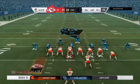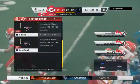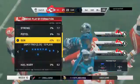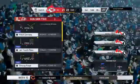1st and 10, way up at the 37. They'll try to get this running game going with Williams. And this winds up a pickup of 2, maybe 2.5 to about the 39. 2 yards on the pickup there. It'll be 2nd and 8. Brings up 2nd and 8 at the 39-yard line.